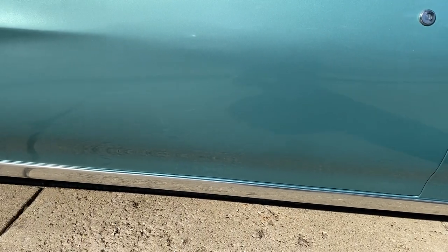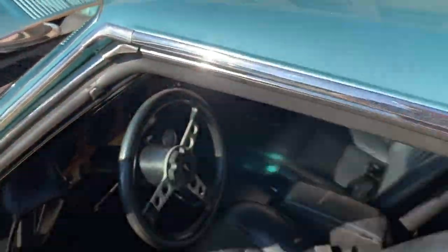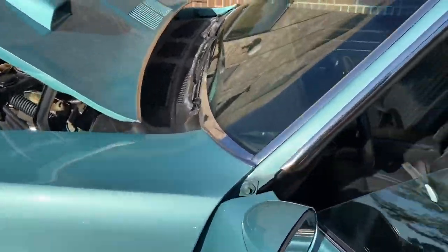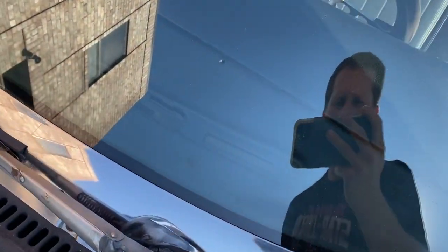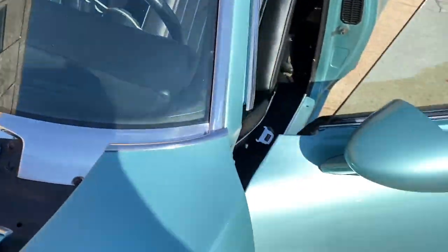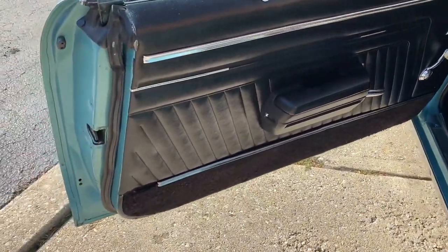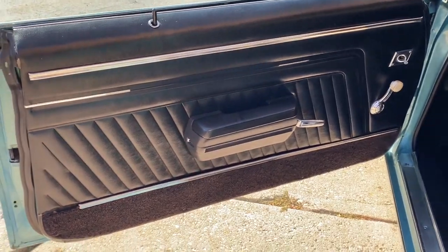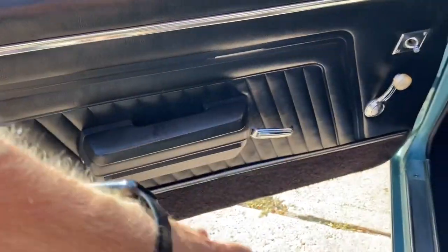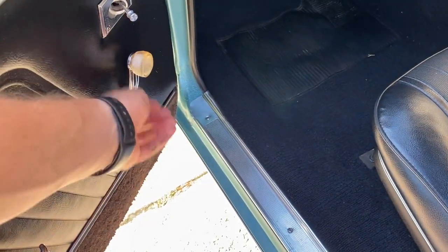Like I said, really not too many flaws that I'm seeing. Nice glass here off top of the car. This piece of trim actually nice condition. Oh, let me show you the windshield. VIN in place, of course. This looks like new. You can even tell because this hasn't yellowed yet, so this has even been replaced.